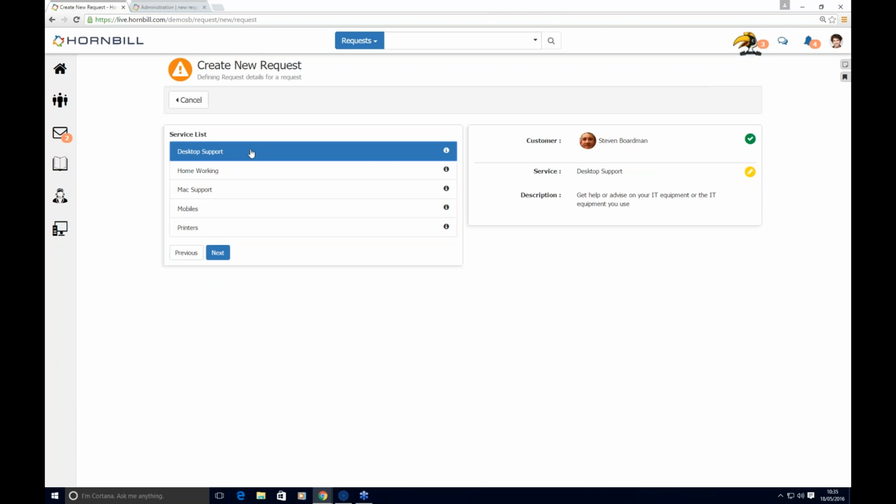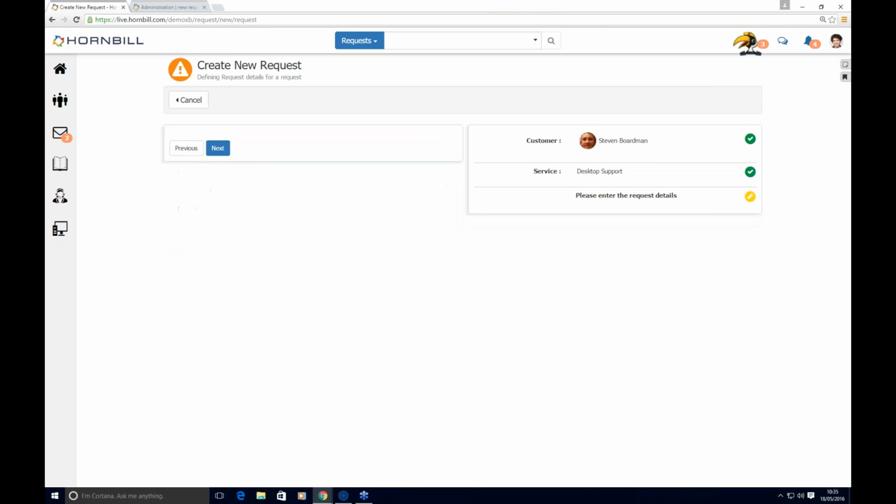But in this example, I'm simply going to follow a very generic desktop support example. So rather than leveraging presetting of categories and priorities, etc., maybe I want my analyst to actually ask those questions. So it's entirely up to you how that configuration is set. So I'm just going to follow the common theme that we have here, which is a VPN issue, unable to connect.